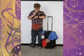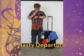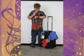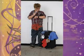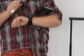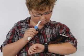This is one of my favorites from last year. Hasty Departure. You can tell he left the house in a real rush. I think he had a story going that he was late for his flight, so that's why he was making a hasty departure. He's got all of his luggage hanging out there, his passport's about to fall out of his pocket, still brushing his teeth.